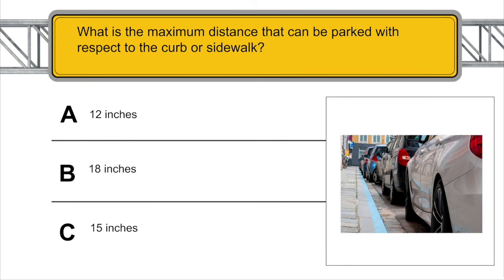What is the maximum distance that can be parked with respect to the curb or sidewalk? 12 inches.